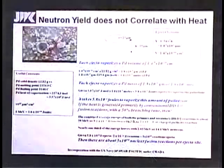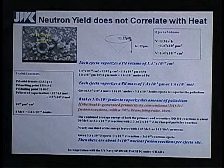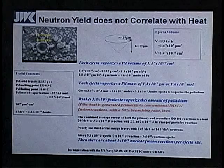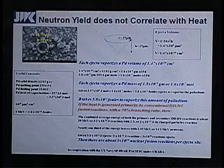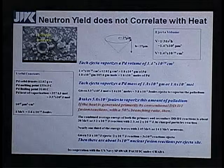Yet what this is saying is that we've got on the order of 30 billion fusion events with 30 billion neutrons being produced. And the answer is that not all of this heat is being produced by conventional DD and DT fusion reactions. I would make the case that this is a strong example that there are at least two channels in this system.